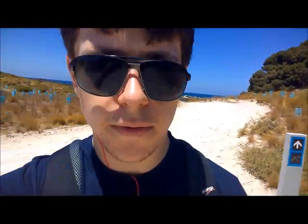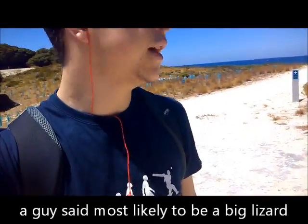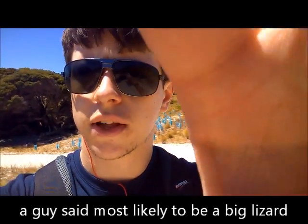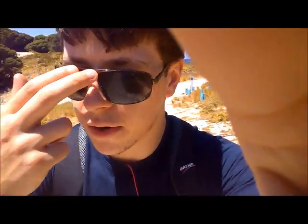Might have seen a snake, may have just been a lizard. I'm not sure, so I'm not going to confirm that as a snake or a lizard. Yeah, I've just sort of been walking along the shoreline, because this map which they've given me is absolutely terrible. No outline of the coastline whatsoever.